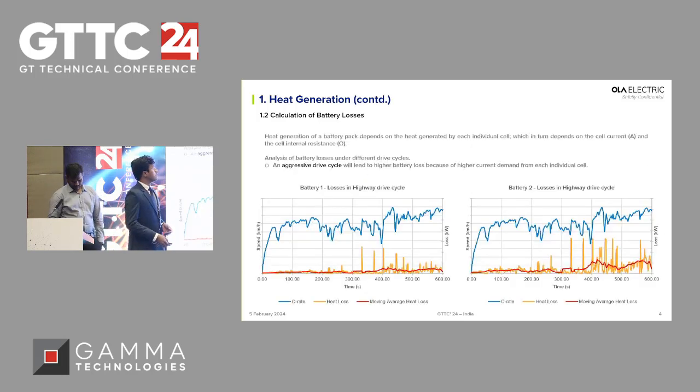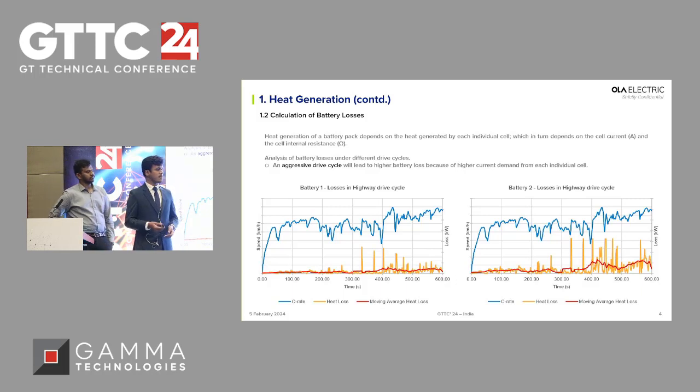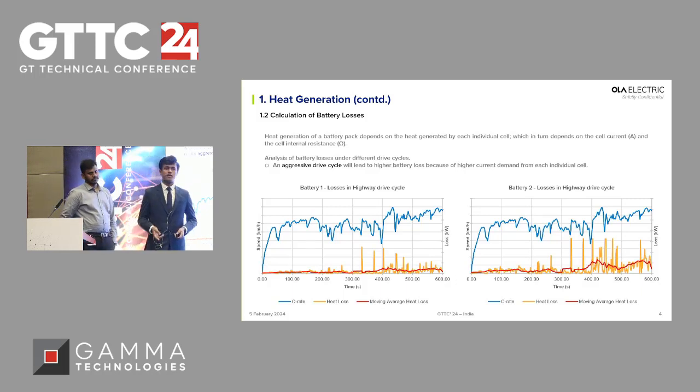I'll be talking about 2-3 things, the motor, the battery. I'll be focusing on the battery today, but we can calculate the heat loads of all the components in GT Suite. For the battery, it is pretty straightforward. We know the resistance of the cells and we know the current that will be required for any drive cycle when the vehicle is being driven. Similarly for the motor, we have the efficiency, so we can get the heat load. But currently I'm focusing on the battery, so I'll be talking about the battery today.